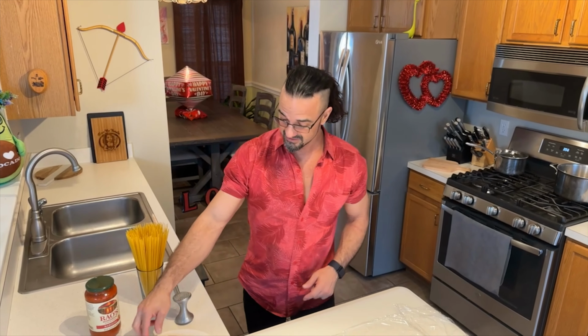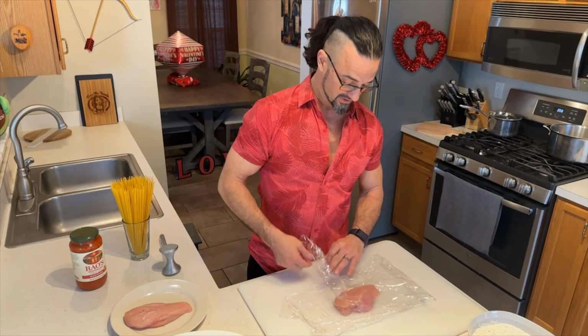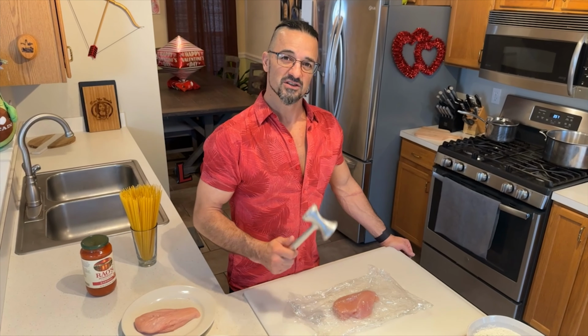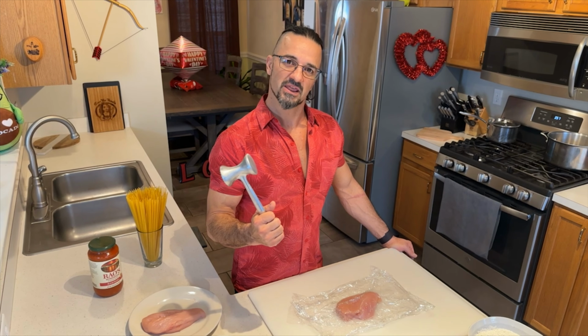For this quick and easy chicken Parmesan, what we're going to do first is take this breast of chicken and put it on your cutting board. Let's cover this up. Get your plastic wrap over it. This is your meat mallet, people. For this quick and easy chicken Parmesan recipe, let's beat our meat together.